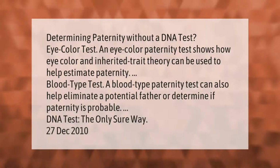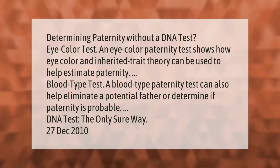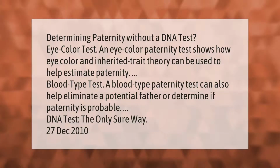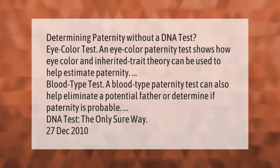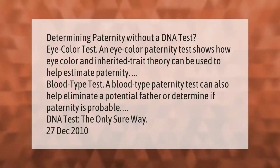Determining paternity without a DNA test, eye color test. An eye color paternity test shows how eye color and inherited trait theory can be used to help estimate paternity. Blood type test. A blood type paternity test can also help eliminate a potential father or determine if paternity is probable. DNA test, the only sure way.